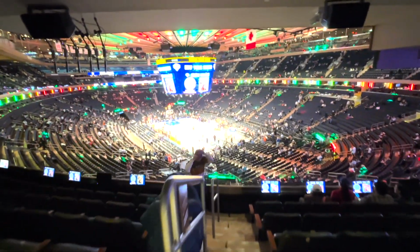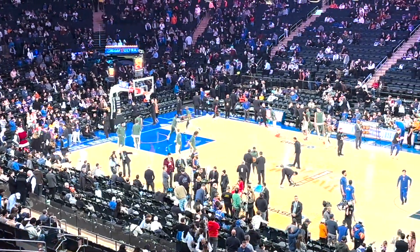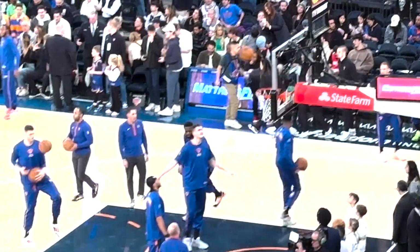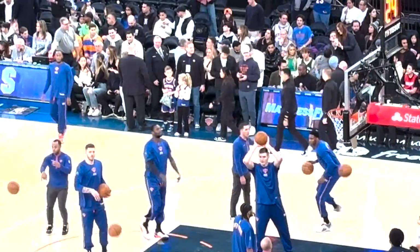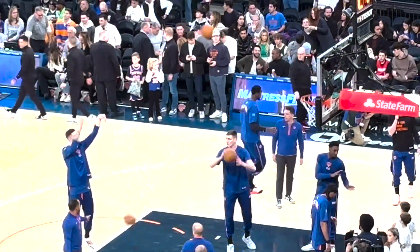Where MSG really elevated the game day experience and differentiated from other arenas was when you got to your seat. This specific day, the Knicks were hosting the Milwaukee Bucks. So, of course, you have to get to your seats early to watch all the players warm up. Got Julius Randle working on his mid-range. Got RJ Barrett, one of his last games as a New York Knick. I think he played 3 or 4 more after this.